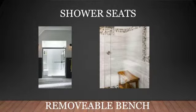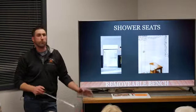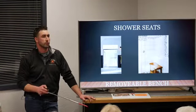This is actually an example of an acrylic surround that also has a removable bench in there, so that can be switched from either side. So you can get some of these features in those acrylic surrounds. You don't have to go to a full custom tile shower enclosure to be able to accomplish it.